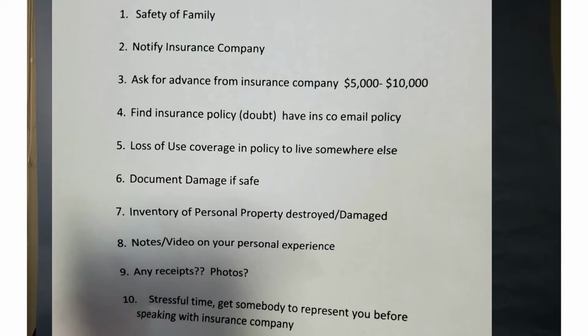Number five, loss of use. Again, if it's a pretty bad tornado and you have a lot of damage, your place is unlivable, loss of use is where it comes in, that they will put you in a hotel or give you money for a hotel or apartment to rent until your home or your property is built up and repaired.